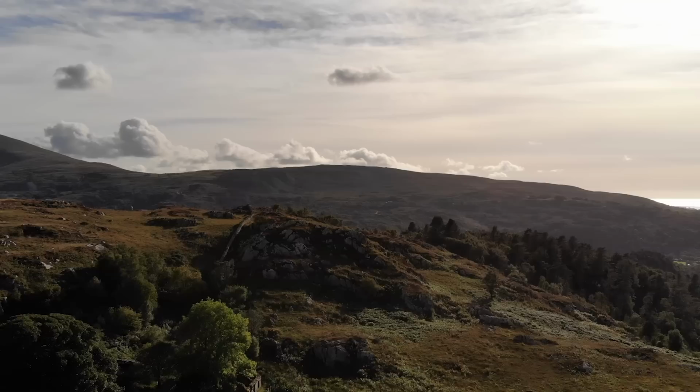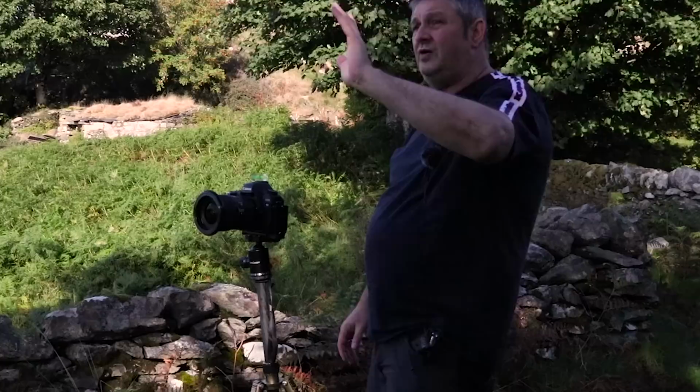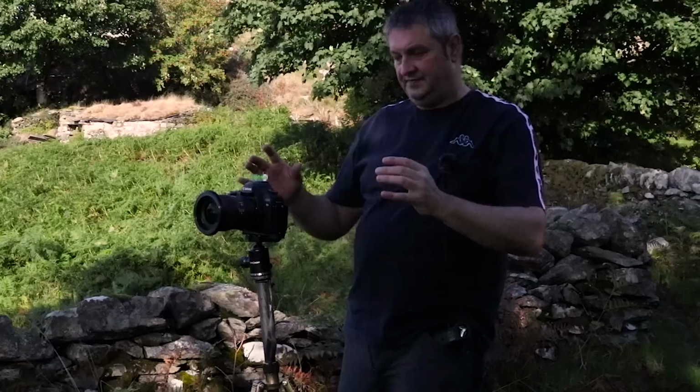Right, I've come to this next cottage over here. I think I can get another shot from above the rock there after looking down. I'll have a look. But this, I like the side of this shot.